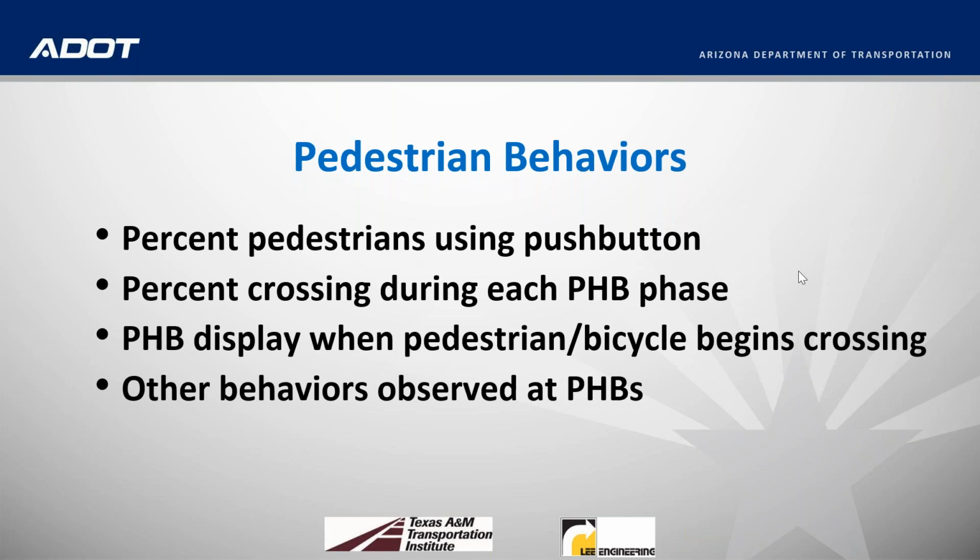And the percent crossing during the PHB phase. What was the PHB display once they began their crossing? That was another one of the scenarios that we evaluated. And just looking at other behaviors that were observed at the PHBs. Next slide.